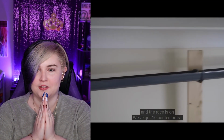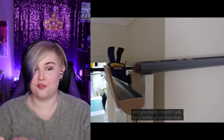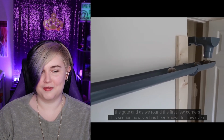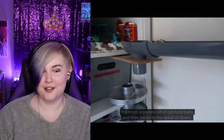Here we go. We've got 10 contestants here, all vying for a chance to be cracked open and their innards feasted upon. I thought one was going to fall off the side there. Evident by the sheer quality and speed we're seeing right out of the gate and as we round the first few corners. This section, however, has been known to slow even the most experienced of cat food balls. And then it's on to the spiral of doom.